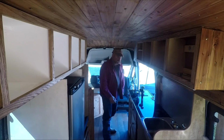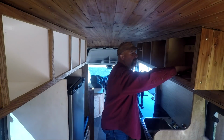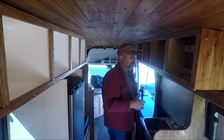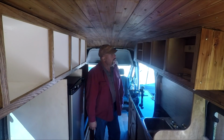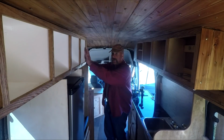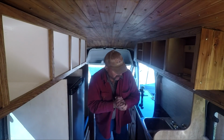And of course you got the sink, and there's the spout goes right in there. I just left it off for now so it doesn't get broke while I'm working on things. What else? You can put doors or curtains up here, whatever you'd like.